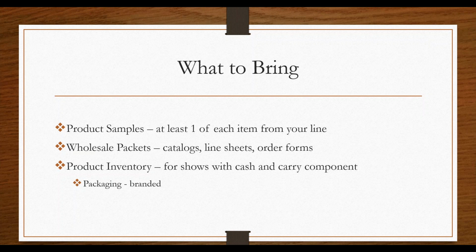So you want to have labels, tags, packaging. Make sure you've got a really good logo developed, and that's included on all of your packaging. You really want to give a professional presence when people are coming as wholesale buyers to see what you've got to sell.